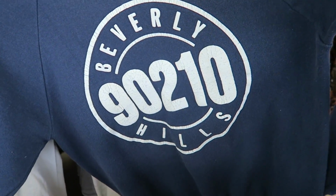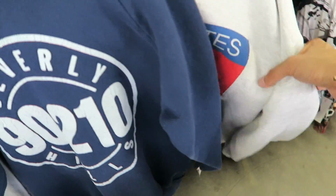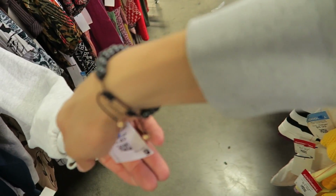Y'all see the vintage tag. Oh my god. $6.49. This crew neck is $6.49 as well, and then the tee should be $1.99. Yep, scooping all 3.